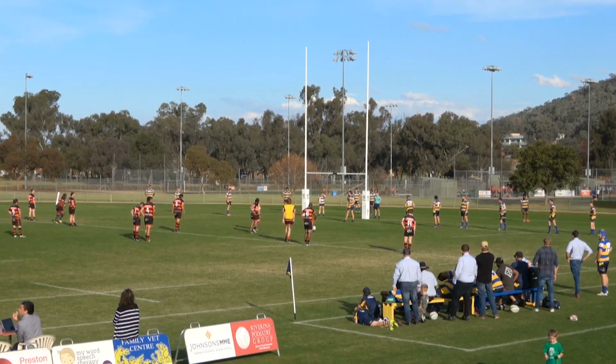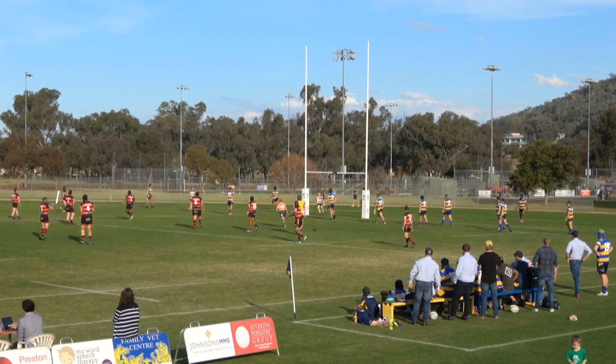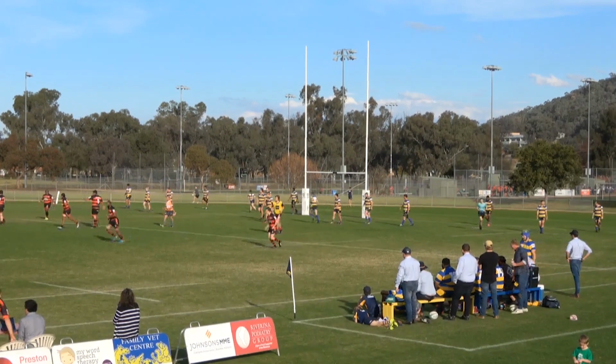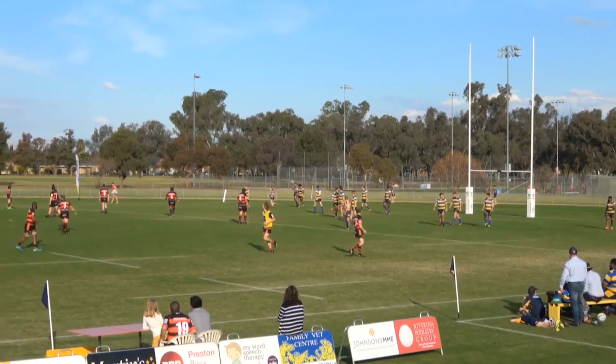Here we go, see if Tumut can close that gap. Kick just missed about, yeah. Just shaved the upright there, so. Lucky Steamers. So the score remains 5-0, and we'll have a 22 drop.